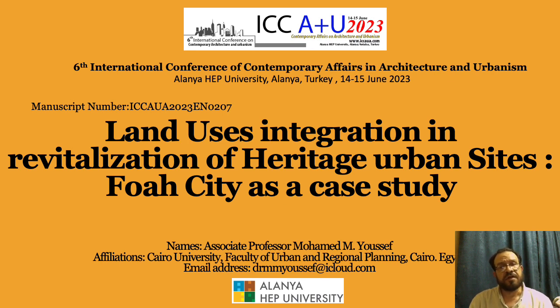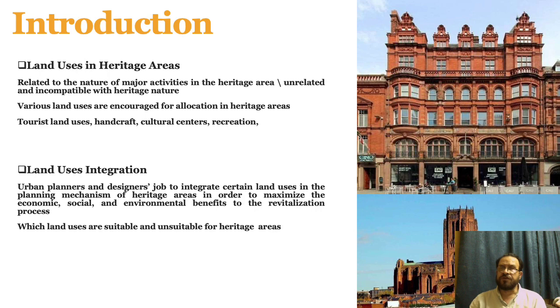My research is land uses integration in revitalization of heritage urban sites, with application of FOA city as a case study. This research is searching for the importance of land use integration within the revitalization of heritage areas. The research discusses the importance of land uses by using empirical examples to understand its value within the revitalization process.